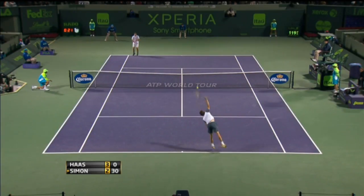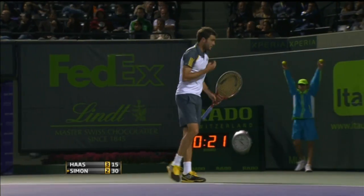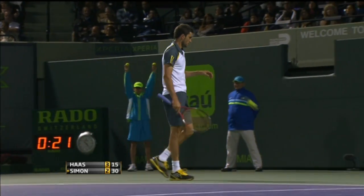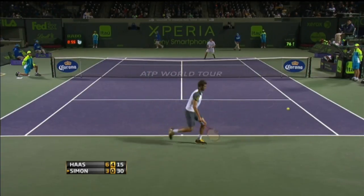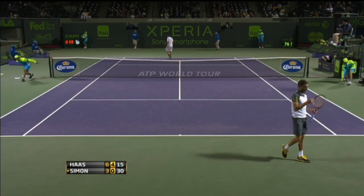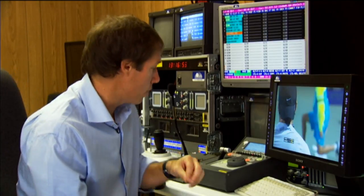And of course, he loves to attack the second serve. Perfect case in point here against Gilles Simon. He did it so well against the Frenchman. This one, he chooses to take up the line, but a good margin there. It's not too close to the line. He's giving himself plenty of room for error. And again, it's a pattern of play that bothers so many other players because they don't see a lot of it.